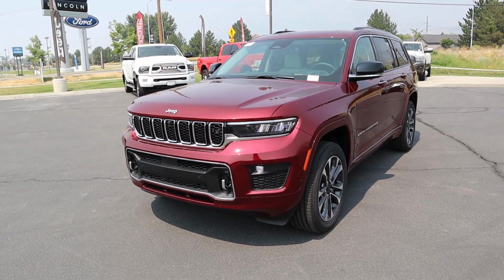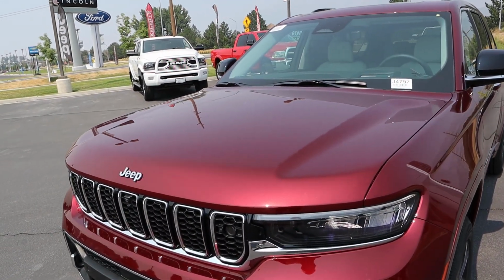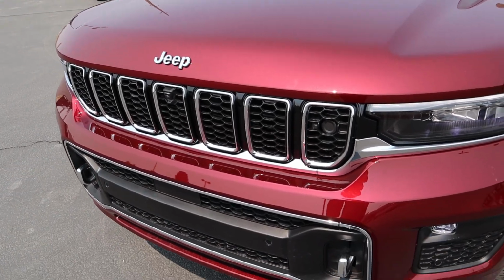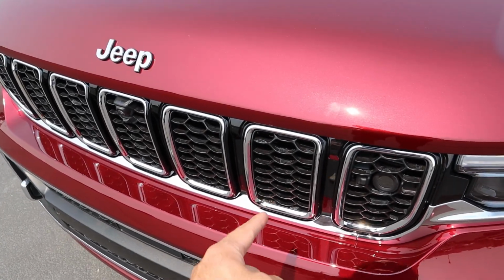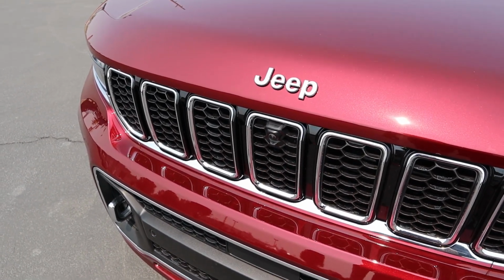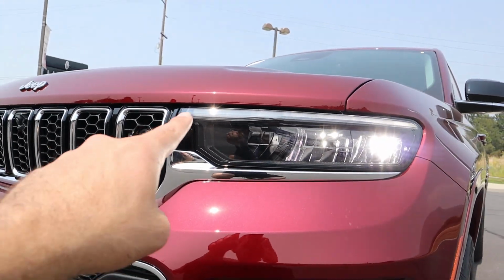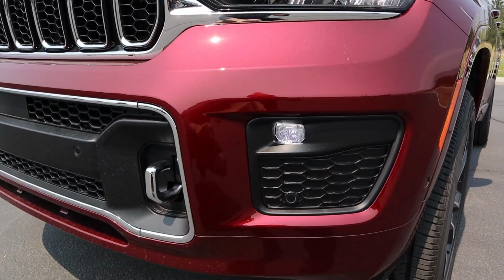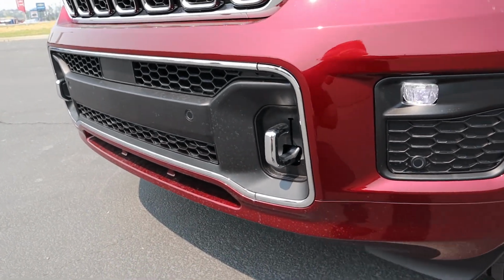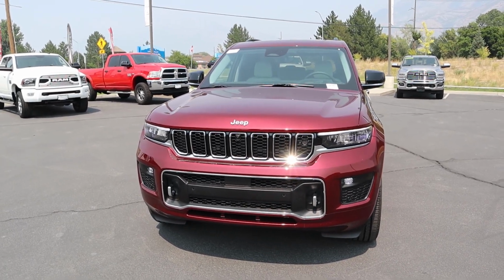Now let's go over the front end of the Overland. First off, the hood is unchanged compared to the other Grand Cherokee Ls. You still get the signature grille, but notice that the center portion of it is blacked out. We've got a camera there in the center, and coming to the side, we still get the full LED lights with the LED accent light at the top, fog light down below with the parking sensors on the front, and then you've got the chrome tow hooks on top of that. Other than that, there's the front end.